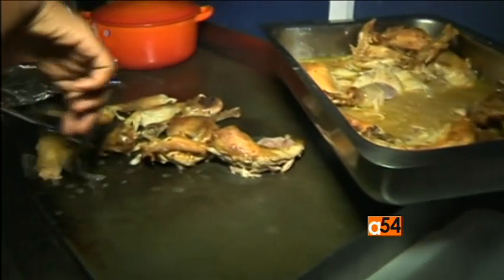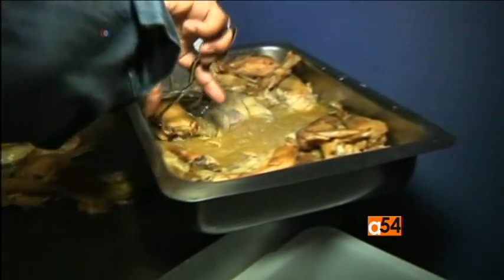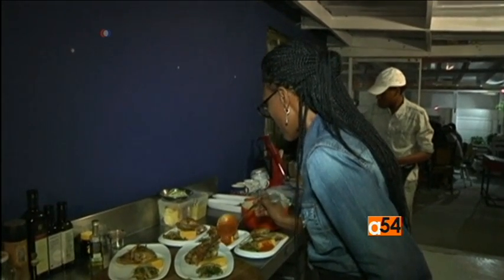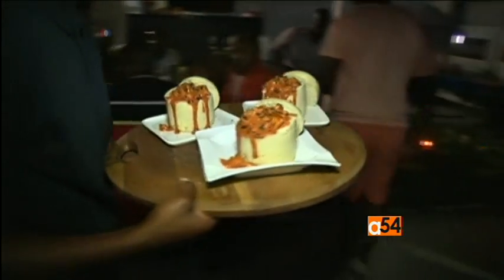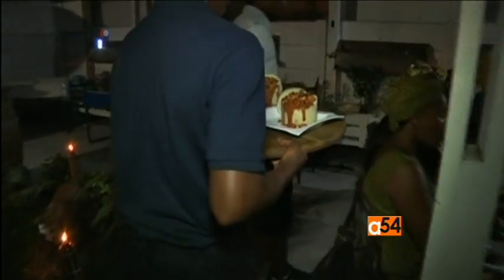The menu is unusual. The township diet consists mostly of shisa nyama, barbecue meat, and pap, which often leads to unhealthy eating habits. But chef and owner of Four Rooms restaurant, Abigale Mbalo Mokoena, wants to change all that by offering local residents a balanced diet using healthier ingredients fused with some of the locally popular dishes.